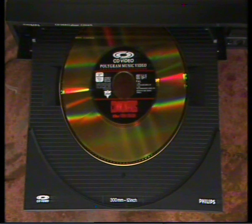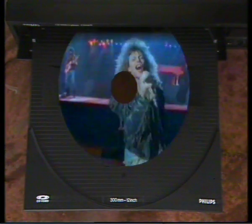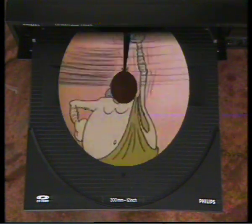The 8-inch CD video EP, extended play, offers 20 to 40 minutes of CD sound and video, making the CD video EP the perfect vehicle for collections of video clips, cartoons, pop concerts.